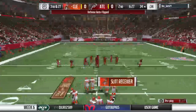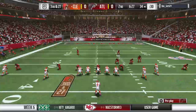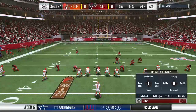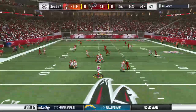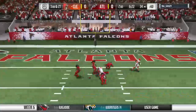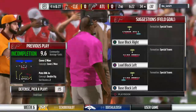Yeah, he's seen being hurried. He got rid of it before taking the hit, but incomplete. And for the Falcons, 5 men in the secondary, now on 3rd. Out of the gun, they'll look to throw. Going for the deep ball. And incomplete. The contact made the ball roam free and brings up 4th down.